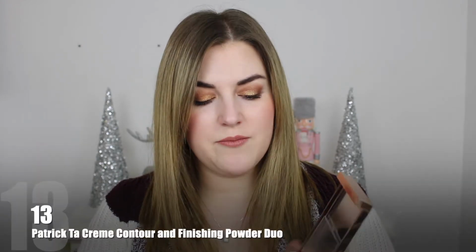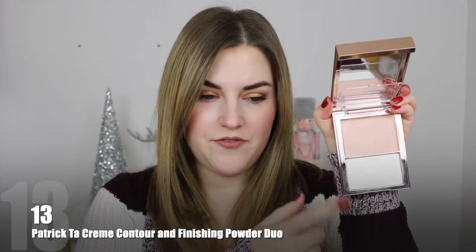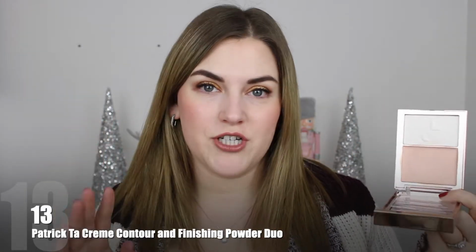Okay, so coming in at number 13 is the Patrick Ta Cream Foundation and Finishing Powder Duo. This one broke my heart, because it kind of did. It comes with a cream foundation and a finishing powder. I love Patrick Ta, so I was expecting amazing things from this foundation. This whole duo situation is so on brand for Patrick Ta as well. I was very, very excited, and to see this cream foundation, I thought it would be great.